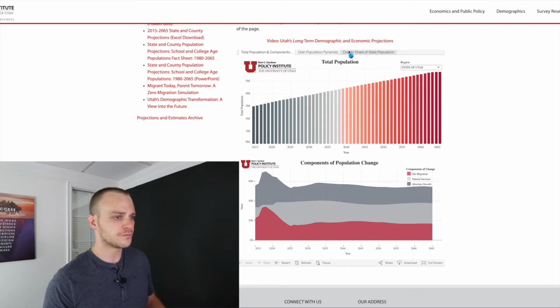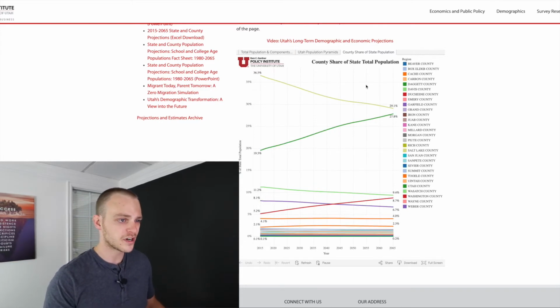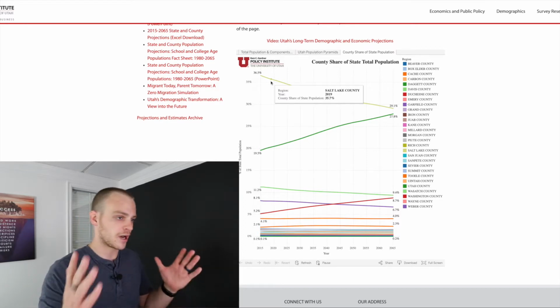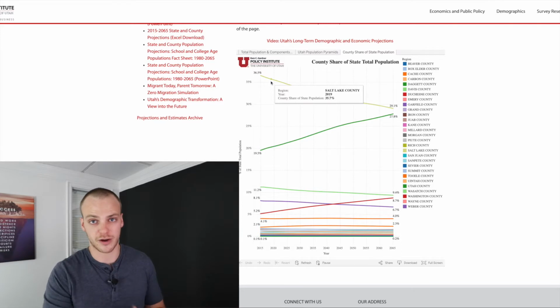The next thing I want to show you here is how that population is going to be spread out throughout the different counties here in Utah. So if I look at this county share of state total population, this top line here is Salt Lake County. So if we take a look at this, and I've got a spreadsheet that I'm going to show you here, I know this is kind of geeky, but I put together a spreadsheet showing the changes and how this is all going to play out for the major counties here in the state.